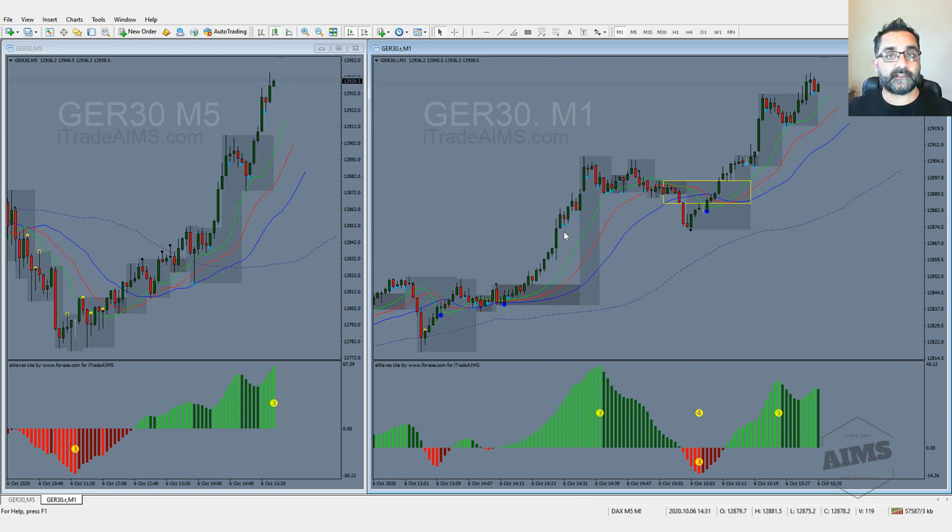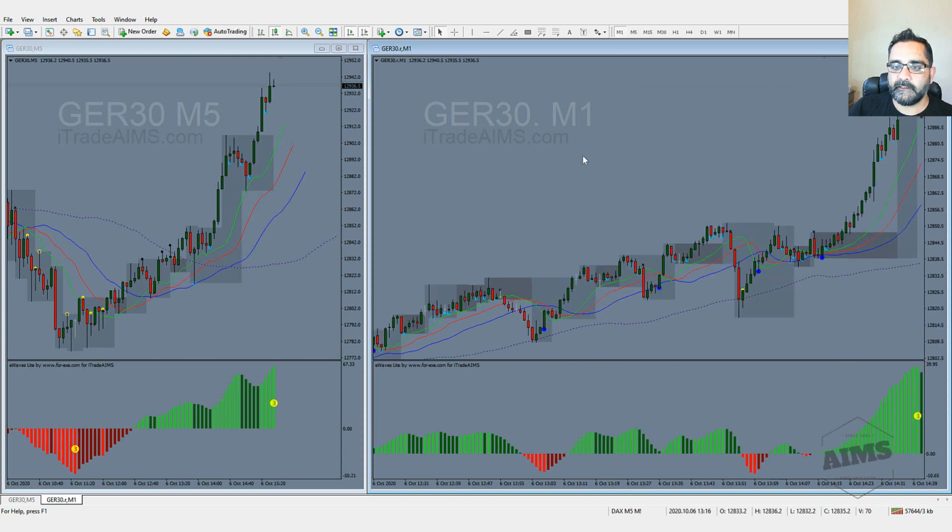So once you know what is the setup 1, then you can learn how you can actually apply that same concept using the manipulation of the multiple time frame. So you'll be on this time frame and you'll be able to trade the setup 1s of a certain higher time frame or a lower time frame.